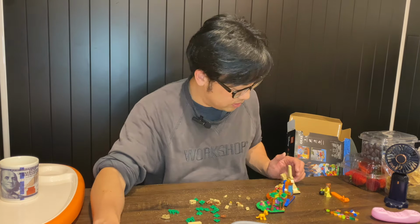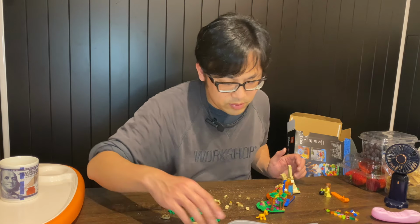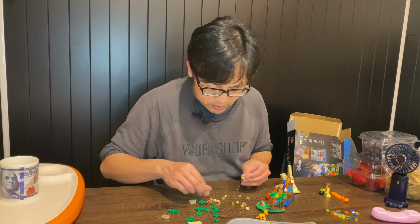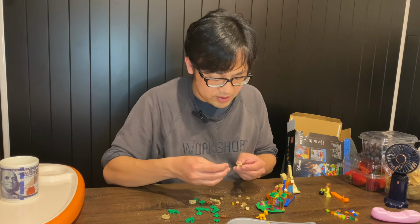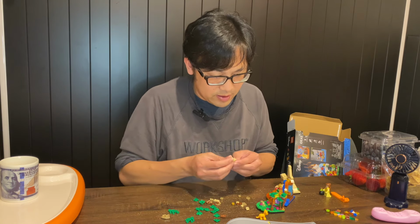What else? I think this might be it, right? There's a little bit more to add to the rock there. I just need to pick the right color. There's a couple of things that really look similar in color though.